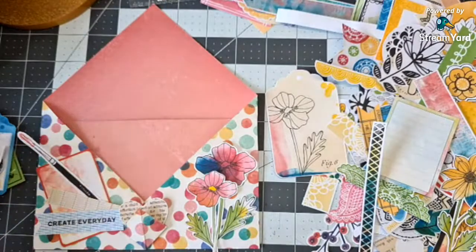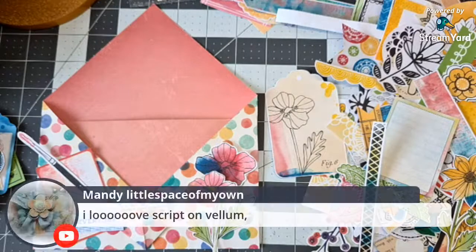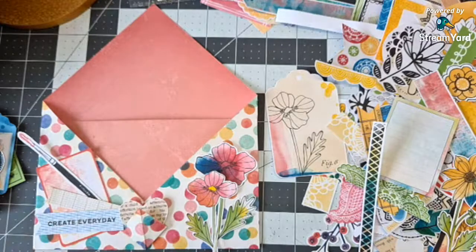Introduction. Foiling on vellum. Yum. Yes, I'm a fan of script on vellum as well, Mandy. I think I saw it recently on your Happy Mail to Danny. I'm guessing you printed your own script on that vellum. Yep, yep.